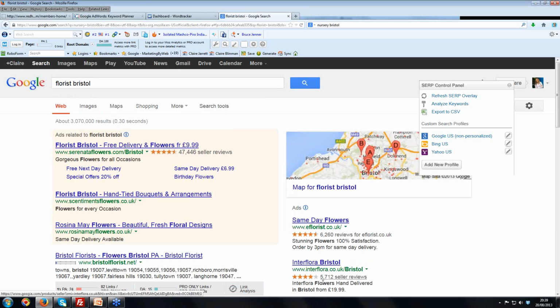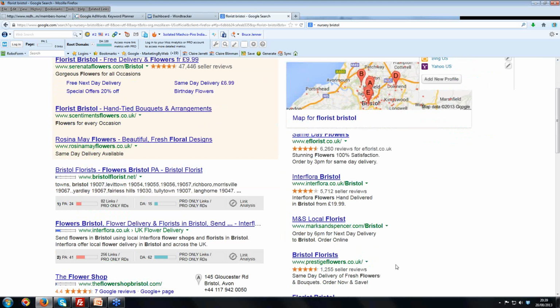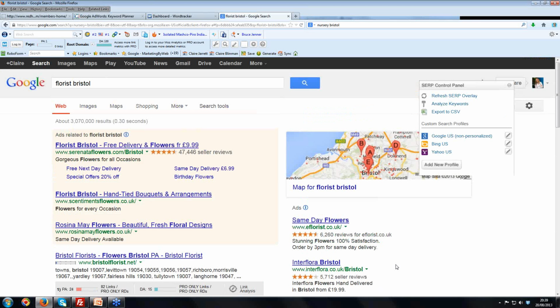Okay, so these are all ads as well. So we've got 3 in the cream colour box, and then we've got up to 8 down the right hand side. Now, the reason why there weren't any down the right hand side for the nursery in Bristol is the fact that there aren't that many advertisers on it. It's not that many people actually advertising on AdWords for nurseries. It's quite an untapped market for Google, funnily enough.